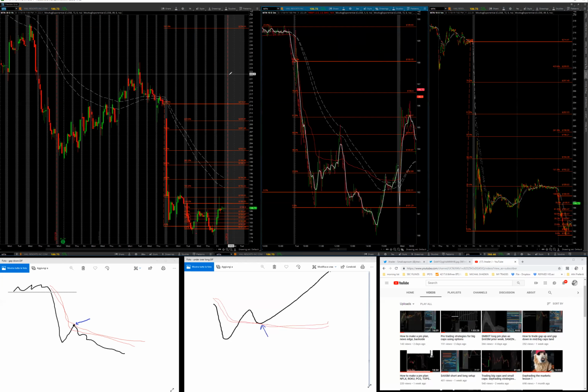Okay, guys, so I hope this helped clear your ideas on gap down scenarios. We went over gap downs and under over for the long.